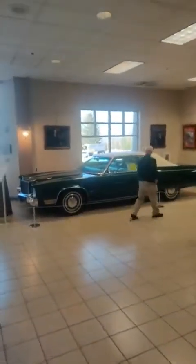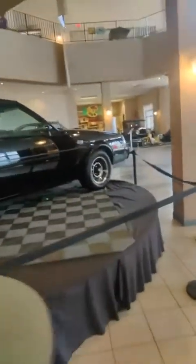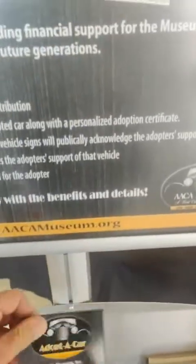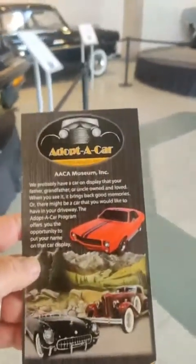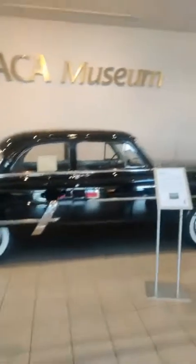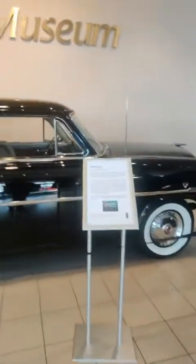And this is your first floor here. We'll start off with a beautiful Buick Grand Nash. I don't want to talk too much because I don't like too much noise and interrupt. But enjoy these cars. Here's a brochure. See what you're looking at. AACA Museum. Like I said, it's real quiet in here for a museum, but this is what you're going to be greeted with when you walk into the door. Beautiful 1953 Ford.